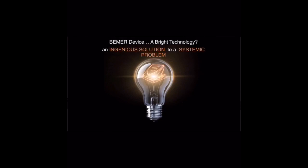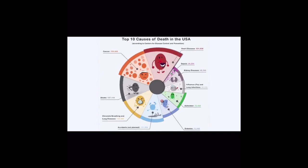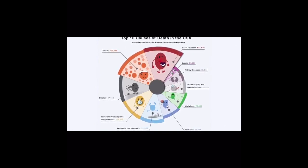Yes, there's a known problem with circulation in the body. The leading cause of death in the United States or any developed country is cardiovascular disease. What if we could identify at an early stage dysfunction rather than waiting for someone to have a heart attack?